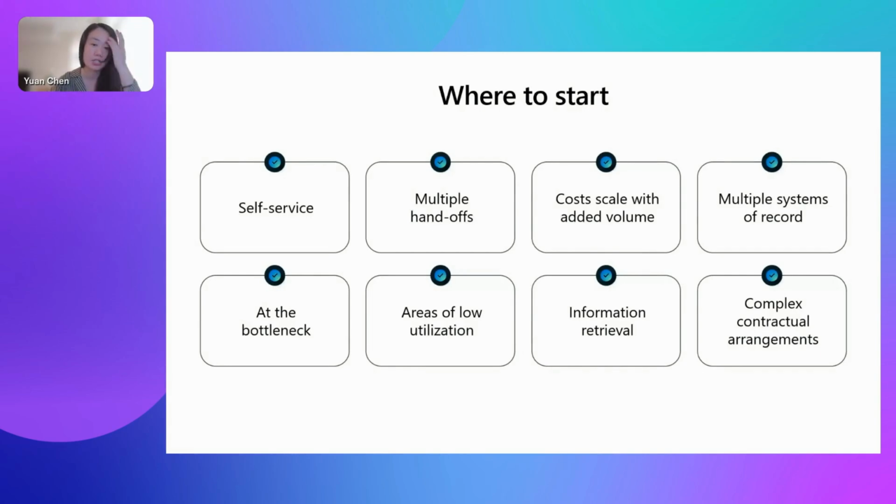We are an engineering company, so we build to the peak, which means at any point in time, we do have some excess capacity. And so that's another area where we can leverage AI to come up with solutions on how to better serve our customers and optimize our assets.